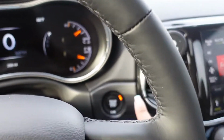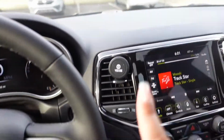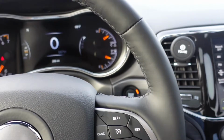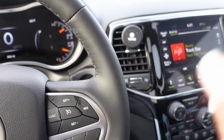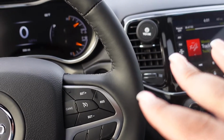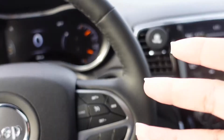This vehicle is a push to start. So granted, the only downside about her that I wish was different is that when you get out of the car, it doesn't automatically lock. My other car, I was used to it automatically locking, and this one does not.